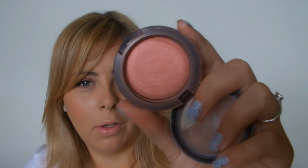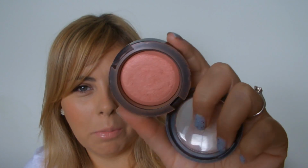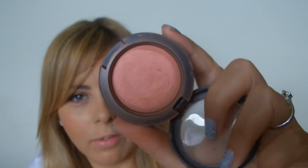Next product is a rediscovered product. I was doing a bit of a rummage through my makeup drawer and came across this and just remembered how much I'd loved it before. Tried it again and realised I love it just as much as I did before, and it's the MAC Mineralised Blush, in Dainty, which is almost like a yellowy pink. I quite like these yellowy pink blushes, but this, you can see how flat it is. I'm almost at the end of it, and I don't think I've ever finished a blush before in my whole entire life, so this might be the first one.